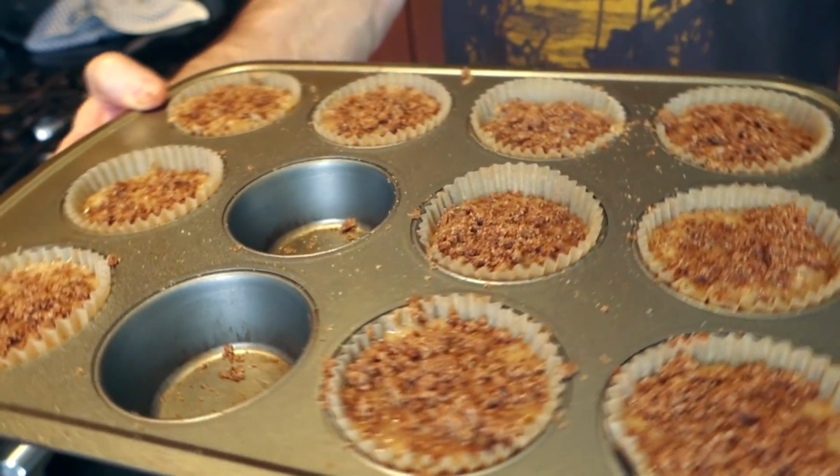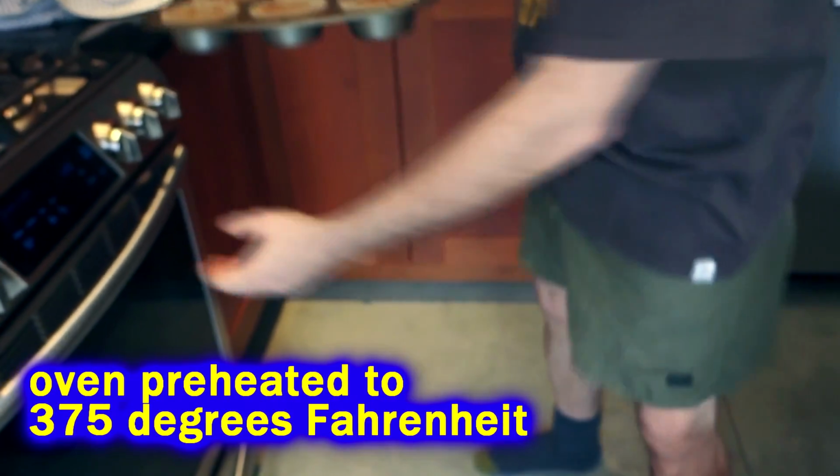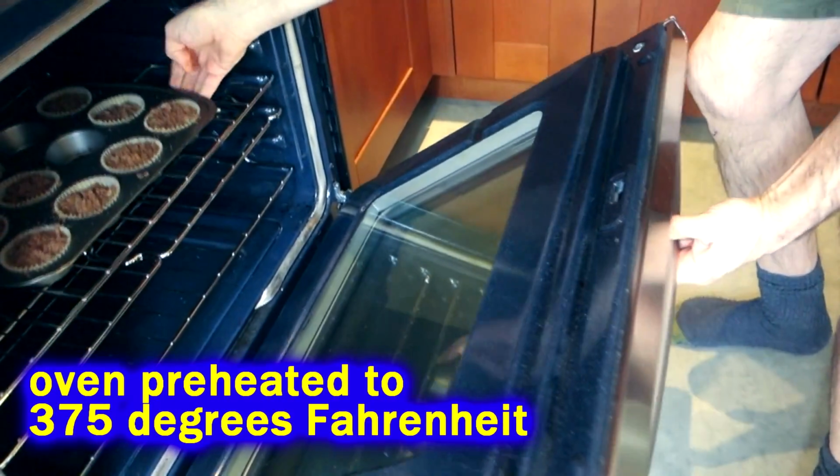Alrighty, so there we have it. All muffined and crumbled up and ready for the oven. So we're gonna slide it in, let it bake away. We'll be back in just a little bit.